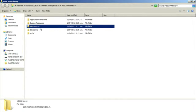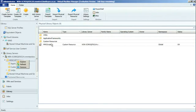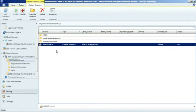This is my virtual machine library share, where it actually is. You can see it imported it into MMS script CR. If I go into my library and refresh this, you can see the MMS script CR. And now that I have this custom resource with the script and with the configuration file in VMM, I can actually go back into my service template and instruct the application server and the web front end to use that custom resource and to actually run a script that is within that custom resource.